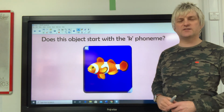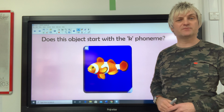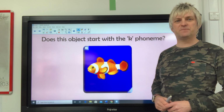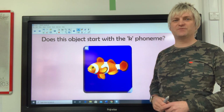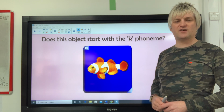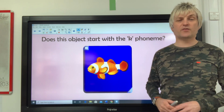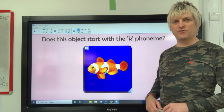Okay, what is this? It's a fish. Listen carefully. Can you hear the k, k, k at the beginning? It's not a word that starts with a k. All right, this is a fish. And at the beginning you can hear the phoneme. If it started with a k, it would be a kish. Let's move on.